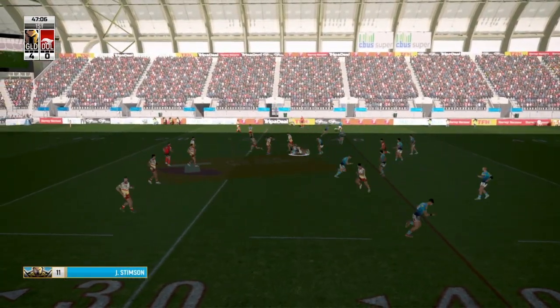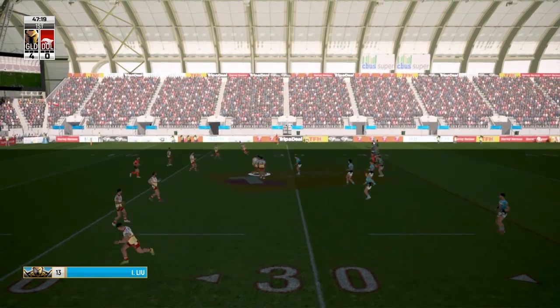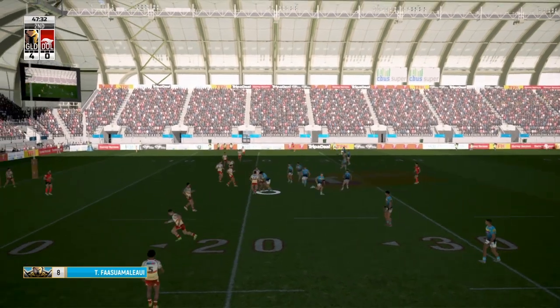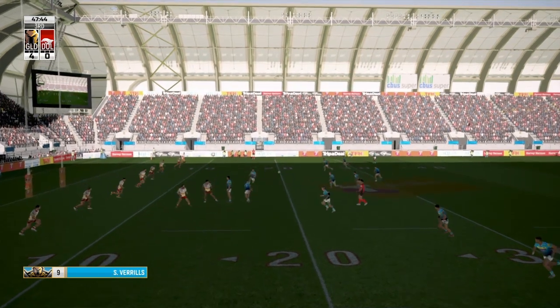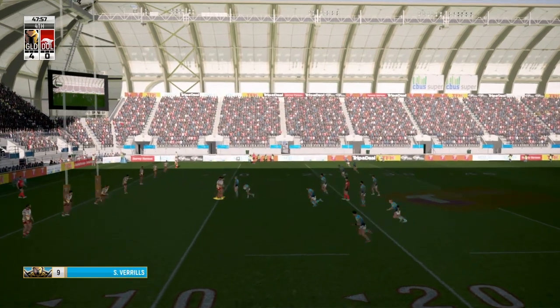And down he goes. He's held there. Stop him now. Liu. Out in spaces. Held. Two. Hasn't he got some pace? He's held there. Three. Hands off. Boyd! Held. Maintaining their advantage in attack.